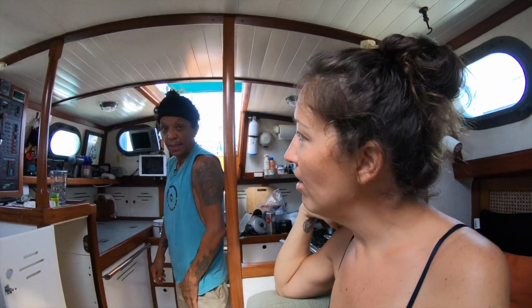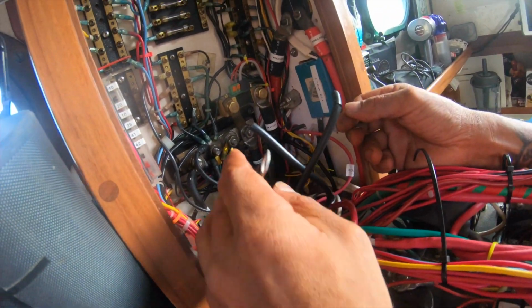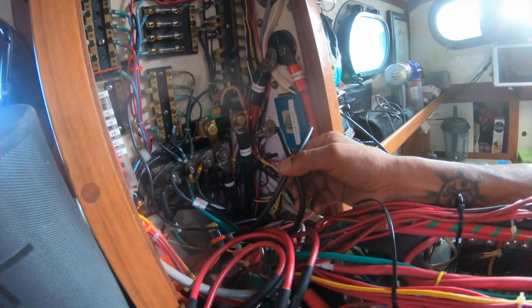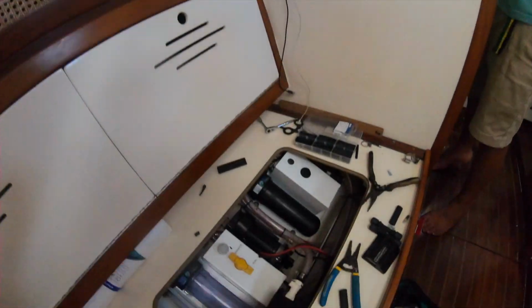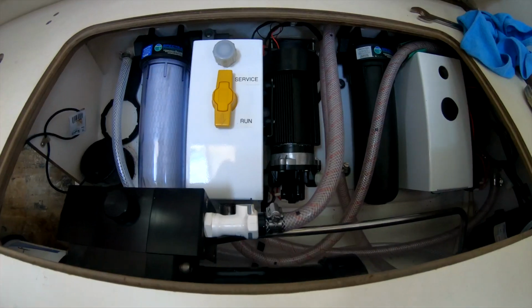We're gonna get to work here. We've had our coffee and our breakfast, and Nestor's raring to go. Everything is good. Just crimping some connectors to the breakers and the feed wire that go to a bus bar. This is kind of the last step, right? Wiring it up. Good morning, and the good news, the Watermaker is making water!